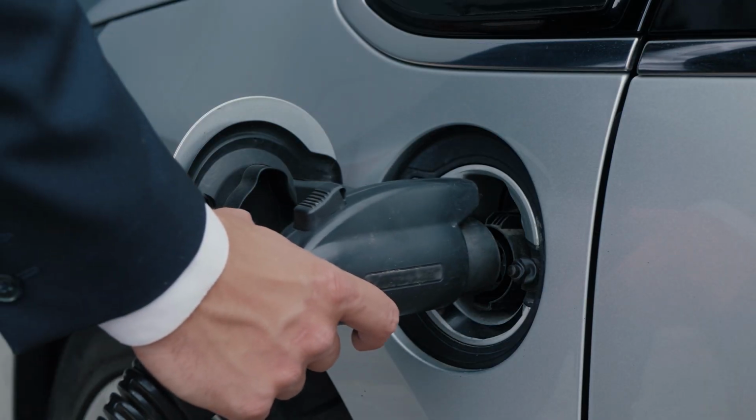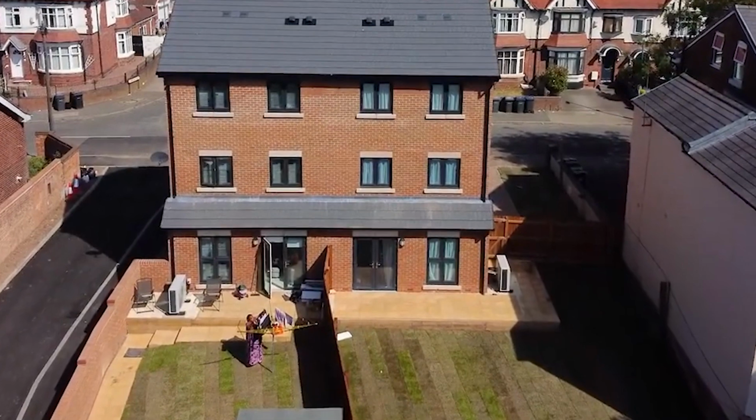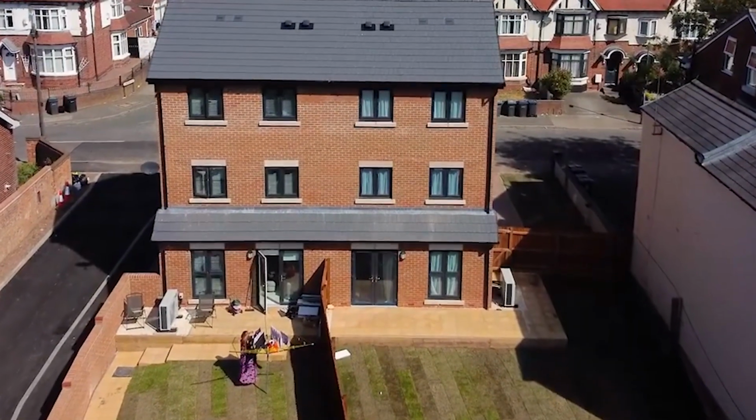When we got to the actual occupation stage, we've got sensors in all of these properties. So we've got sensors that monitor the energy use on an individual circuit level. So we can look at how much sockets are using, for example, how much the heat pump's using, and that tells us real-time data so we can understand the energy performance of the properties.